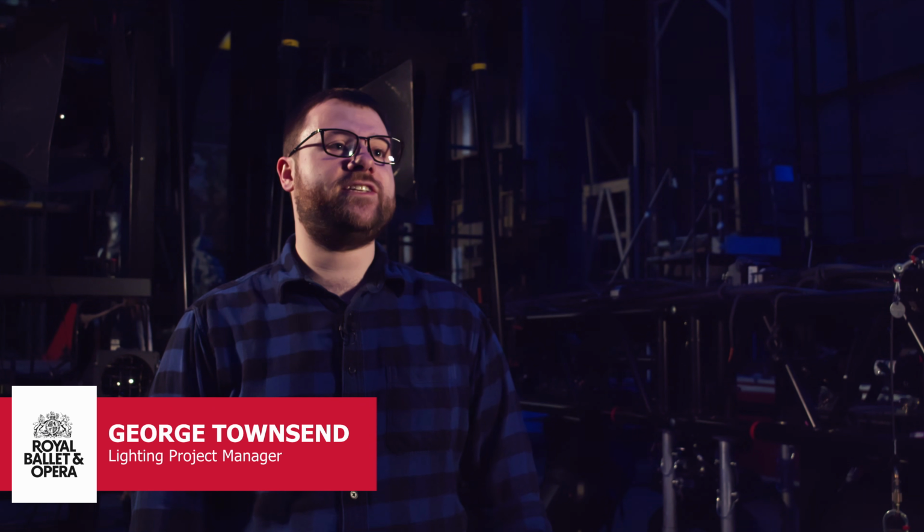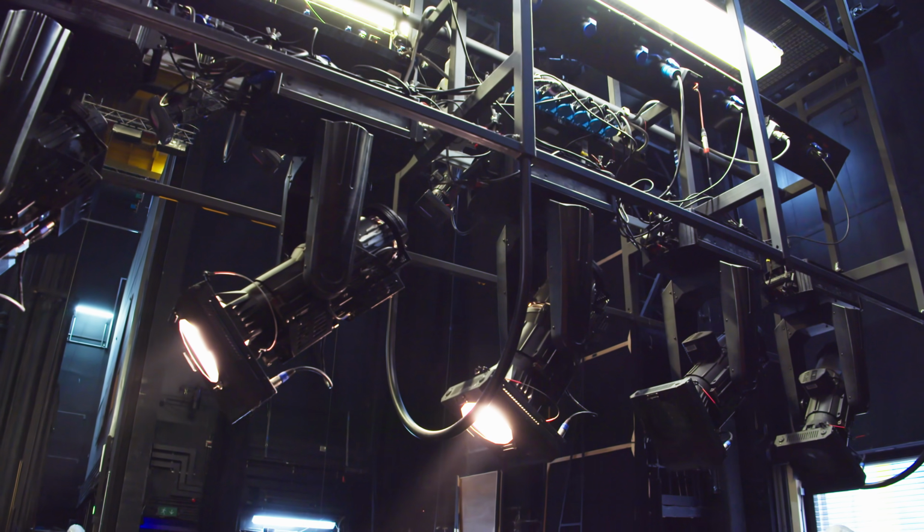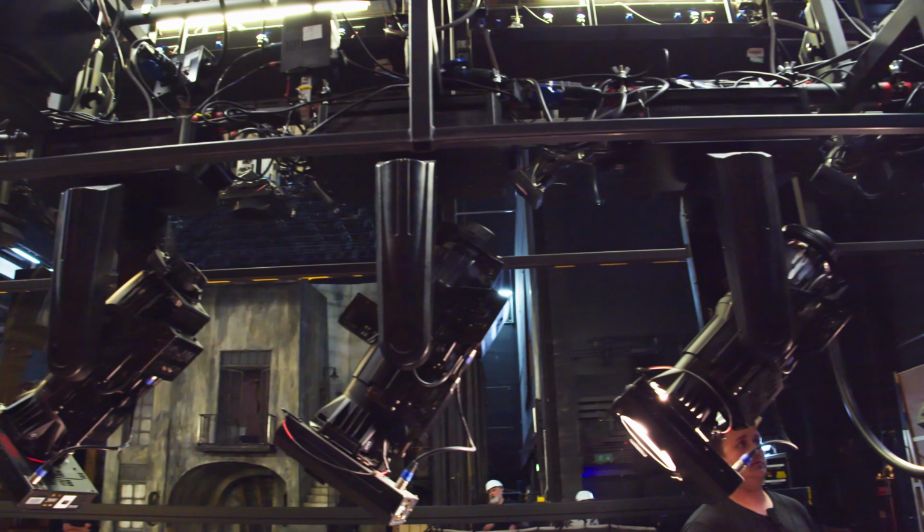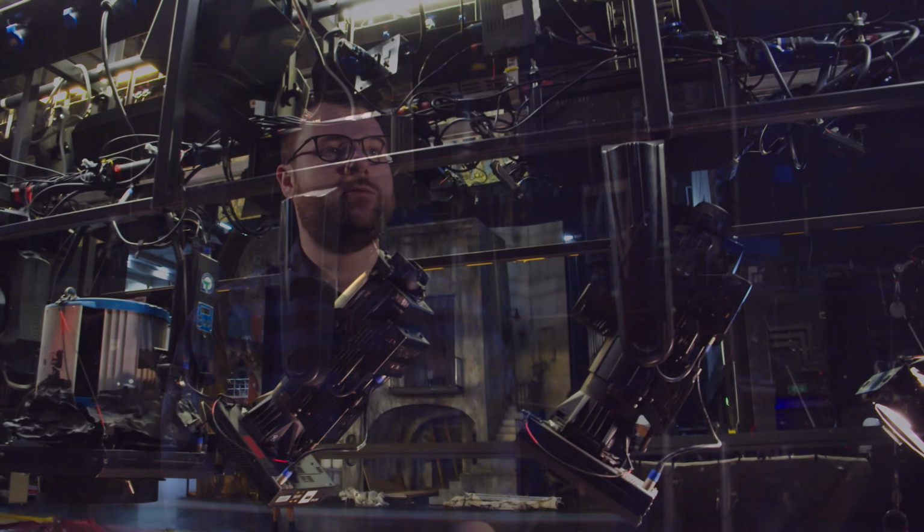So the Royal Opera House lighting rig has been in place since the late 90s, and it's a testament to all the lighting teams who've worked here between that time and now, who've kept it running on all of our productions. But it's time to upgrade now. The technology has changed, designers want different things, and it's becoming increasingly more difficult for us to support the products that we had on stage.